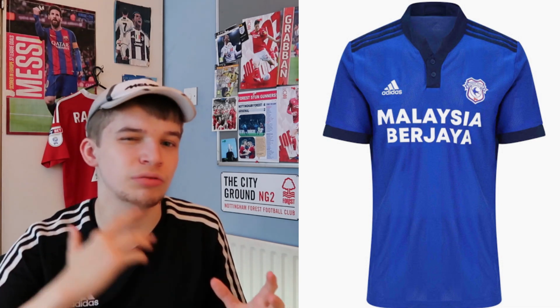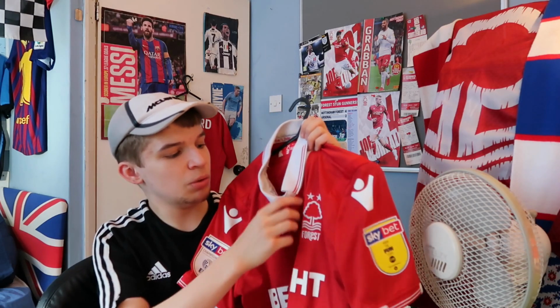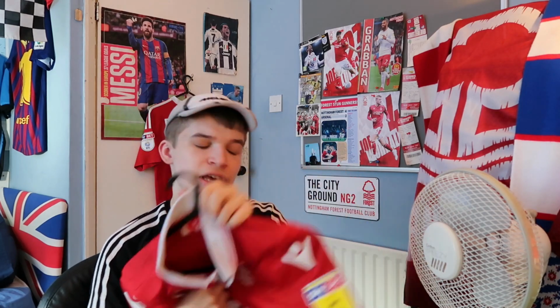I love this kit though. It looks really good. I like the dark blue with the royal blue. They could have just gone for white and made it look really basic. And I like the fact that they're trying to mix it up a bit. And they've also got collars like on this shirt. I wasn't the biggest fan of this Forest kit, but it's a bit like that in ways. They've got a dark blue collar. I'll give it a 7 out of 10 though, not bad at all.